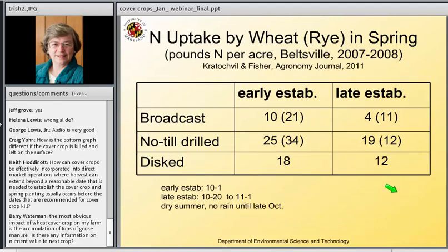Okay, now here's a study, and I just want to make the point that how we establish our cover crop is important in terms of how much nitrogen is going to be taken up. So Bob Kratochvil and his group just published an article in 2011 on work that was done for several seasons before that, and they were looking at the difference between the nitrogen uptake in wheat, or if it's in parentheses, in rye, the next spring, and this is at Beltsville in 2007 and 2008. And they compared broadcast, they just broadcast the seed, no incorporation, no nothing, just broadcast it, no-till drilled, and disked.